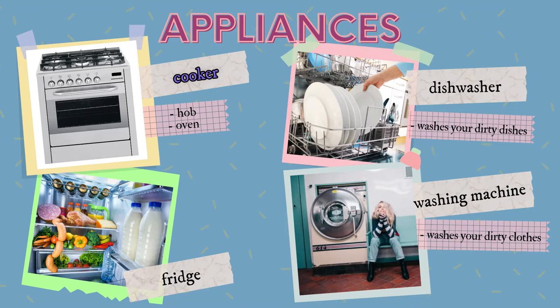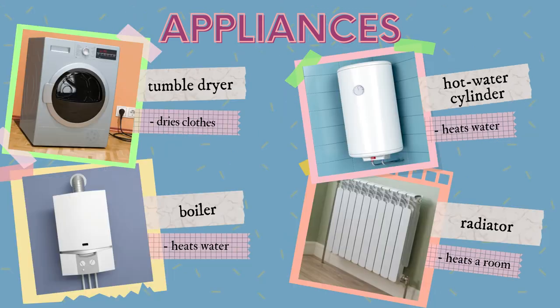Cooker. Fridge. Dishwasher. Washing machine. Tumble dryer. Boiler. Hot water cylinder. Radiator.